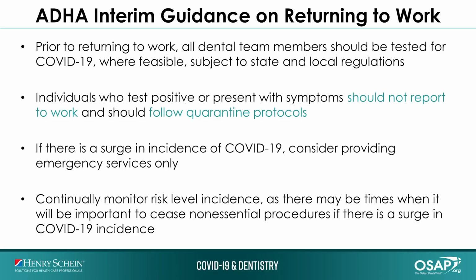So what do the interim guidelines have? Prior to returning to work, all dental team members should be tested for COVID-19 where feasible, and I think that's key. In my situation, working in a hospital, all of my staff that wish to be tested have been tested. And I'm in an environment where we are able to do blood draws and look for antibody testing. But as Dr. Fauci said this week on the news, yes, we can form antibodies, but we don't know how long those antibodies are going to work. When we look at other coronaviruses, the antibodies might work for a year, so we're still not exactly sure where we are with that.